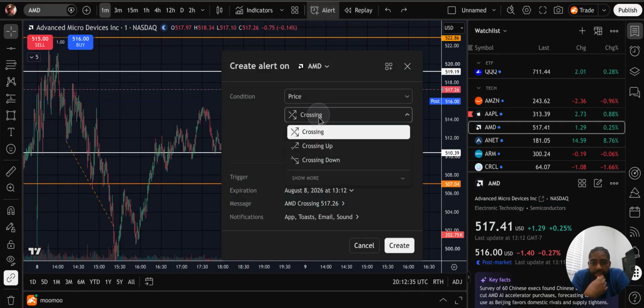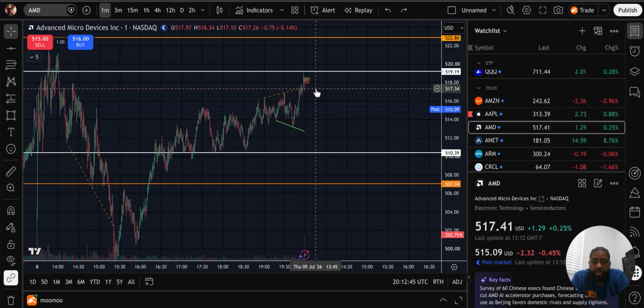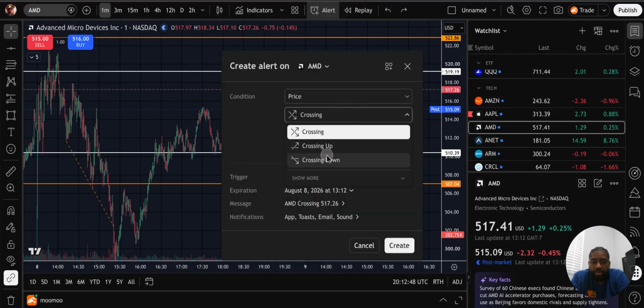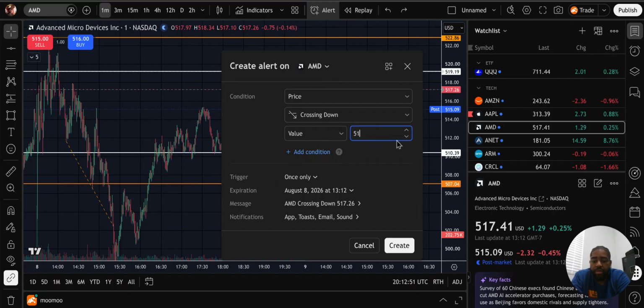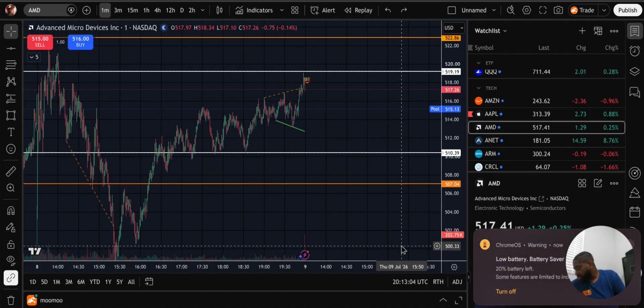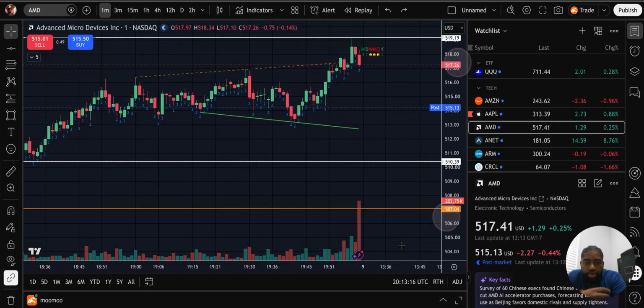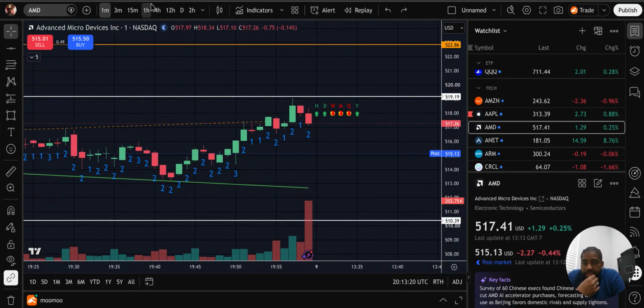So alert, price crossing up past 519.19. Ending for tomorrow. Cool. And alert, price crossing down 510.39. Ending tomorrow. So now we got our alert set for both, for whether it goes up or goes down. We're good on both ends. Let me go ahead and plug in my computer real quick. Cool. So we all good there.